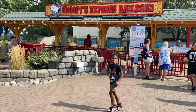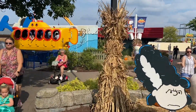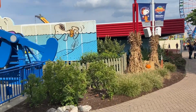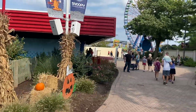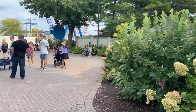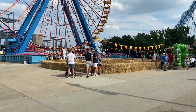Okay, so the rides in this area do close at 8 p.m. just like they do at everything else here. Now, on normal days though, on Saturdays and Fridays, they close at 7 p.m., or at least the kids' Halloween stuff over there closes at 7 p.m. They do have the tractor pull over here.